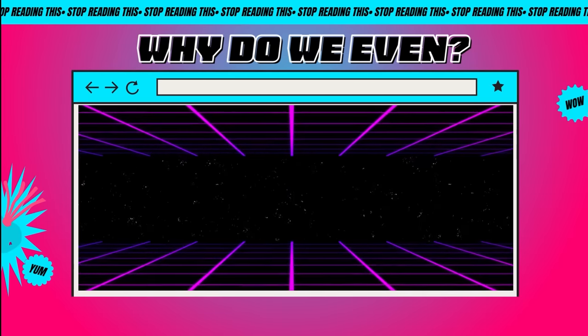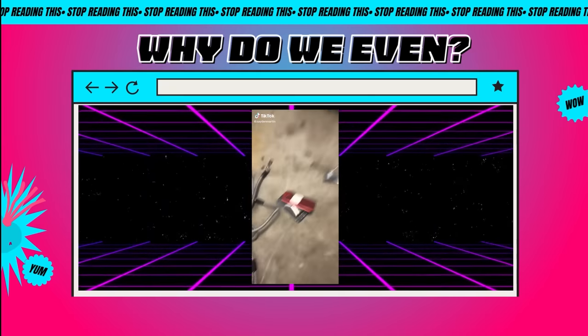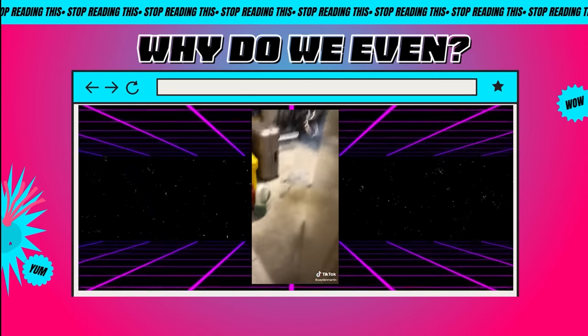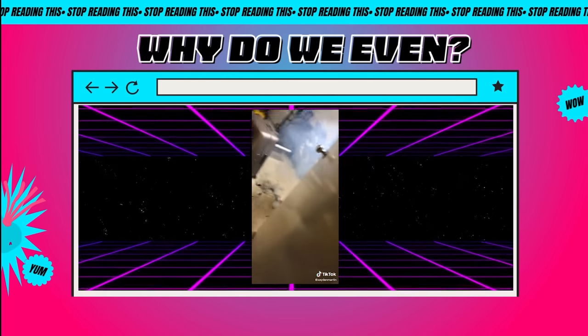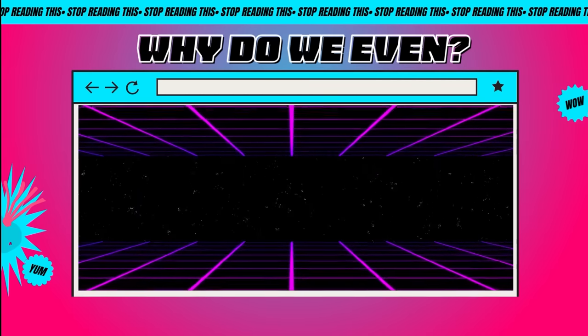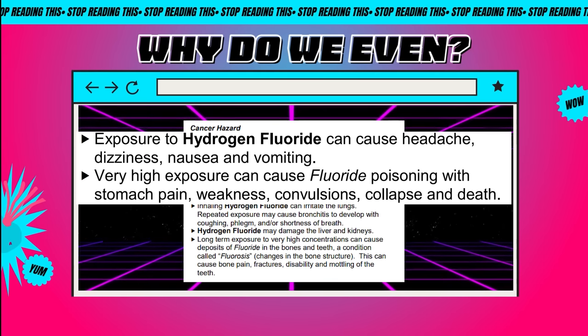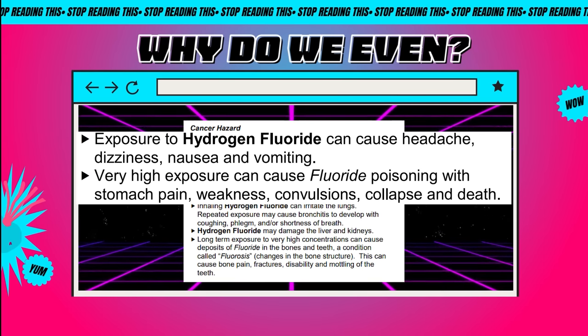If a battery is hit by a hammer or something, sparks between the layers of the battery can set off Mr. Hydrogen Fluoride, and your day is about to contain 100% more fire than you planned for. But wait, there's more! Hydrogen fluoride can also irritate the lungs, damage the liver and kidneys, and cause fluoride poisoning, with stomach pain, weakness, convulsions, collapse, and death. Presumably in that order, but you never know.